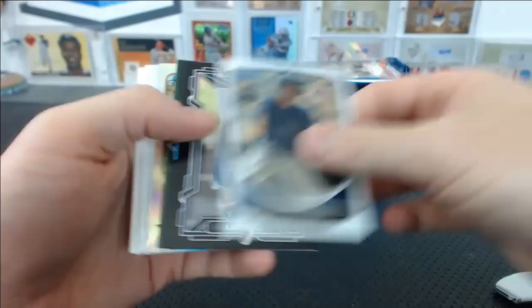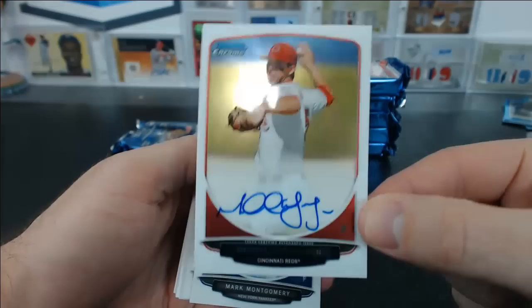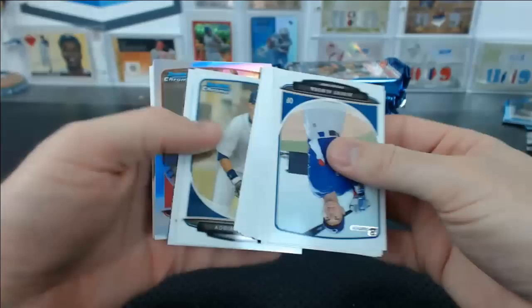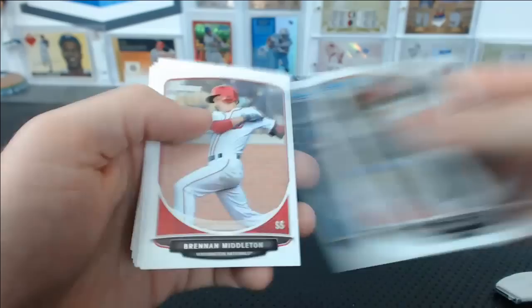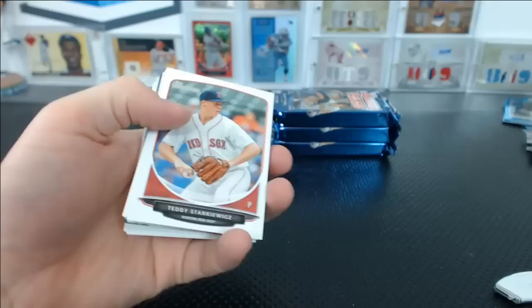Darren Sproles. Poor Darren Sproles. No respect. Matt DeRocher, refractor, and Michael Lorenzen for the Reds. Seems like that's our third or fourth Reds autograph, I want to say. Matt Southard, refractor. Five more packs to go in the case. Yeah, they are pretty bad at a lot of stuff, honestly. Oscar Tavares, mini. Willie Medina, refractor. It does seem that way.